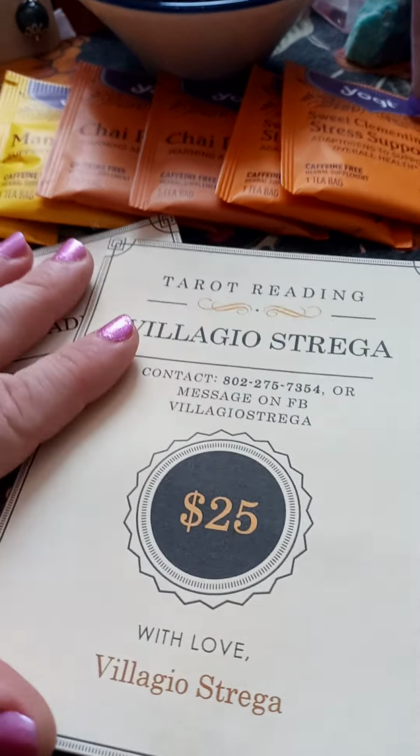It leaves you a little space to write with love who it's from. This is an excellent addition to your box set, or simply to purchase for a loved one or friend that might like a tarot reading.